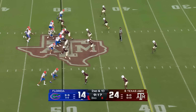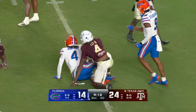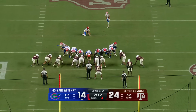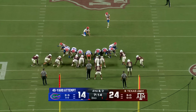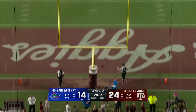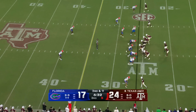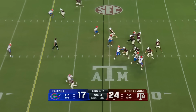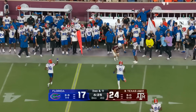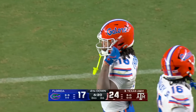On 2nd and 10. Lagway fires a laser, complete to the 35. TJ Abrams picks up 15 and a first down. Trey Smack. Smack down the middle. Craver has been conspicuous by his silence of late. Craver with 2 receptions so far. Reed surveys, pulls complete, but a good open field tackle that time by Thornton limits the gain to 5.